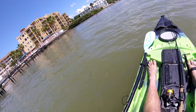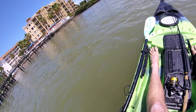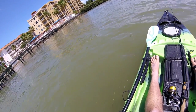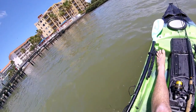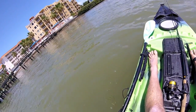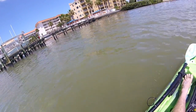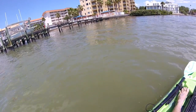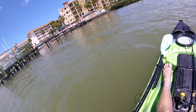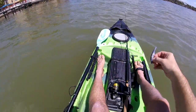All right, let's get him. Hold on. Open. Come on. All right, there we go. Oh, look at that. Stomach right there. Beginning of the stomach. Lose the lure. That's cool.